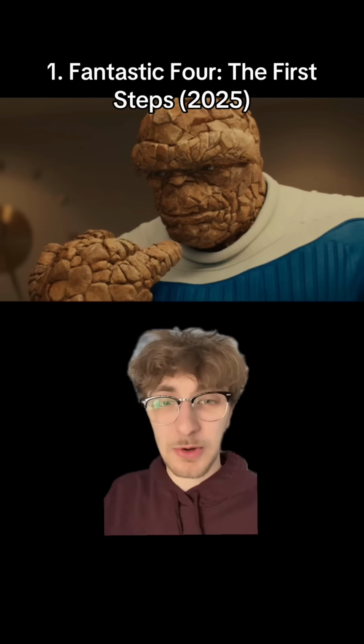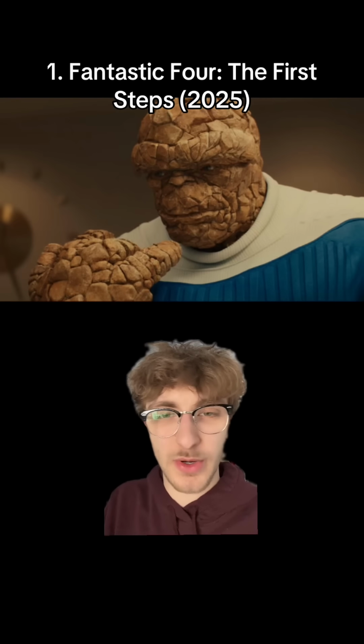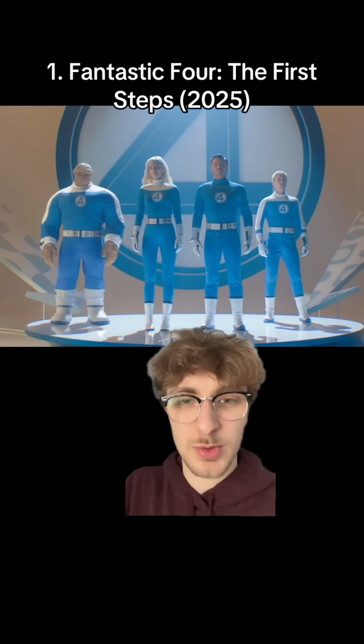But at number 1, I'm going with the 2025 version that we just saw in the trailer. I think this is an A+ design. I have beef with the voice, but no notes for this. The look of both the character and the outfits feel ripped straight out of the comics. I think the physical size is pretty close to perfect.